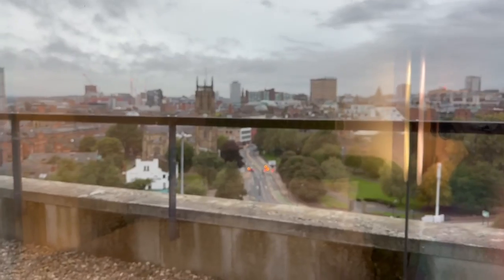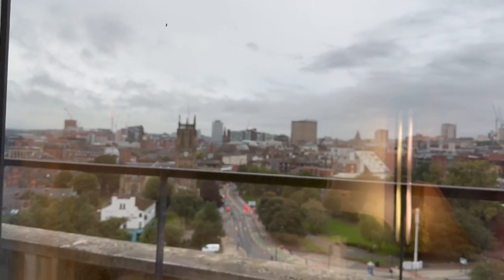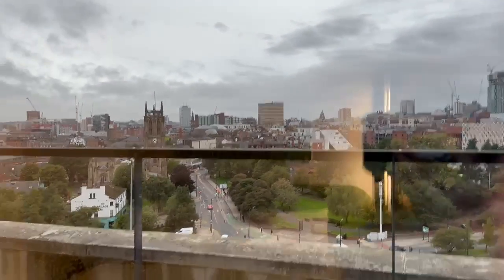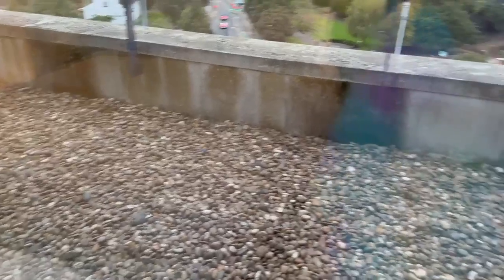So here is the view out of the window. This is the Ibis Leeds Centre. It's on Centre Crown Point Road, or Crown Centre Point Road, I can't remember. And there's a view out of the window, which actually is a pretty cool view. There's railway tracks there. There's a bunch of big old buildings. They're definitely built up in Leeds compared to Plymouth. It's very different to Plymouth. And then there's like a little gravel area outside.